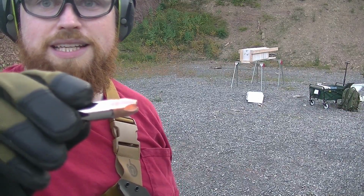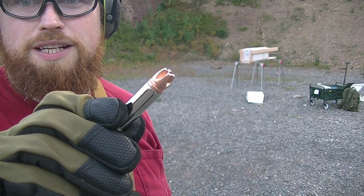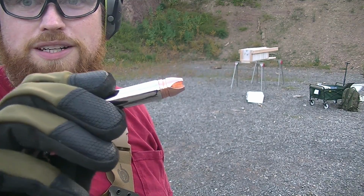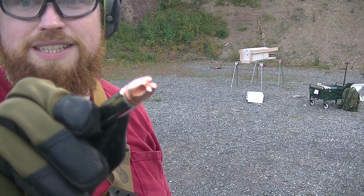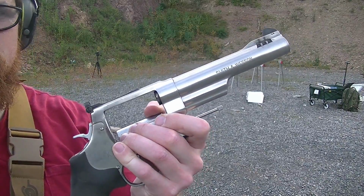Alright guys, now we got the Underwood ammo 420 grain Xtreme Penetrator. Let's see how many sheets of sheetrock it'll go through. 6.5 inch barrel, Smith & Wesson Model 500.